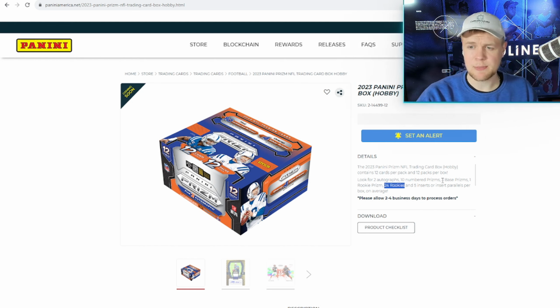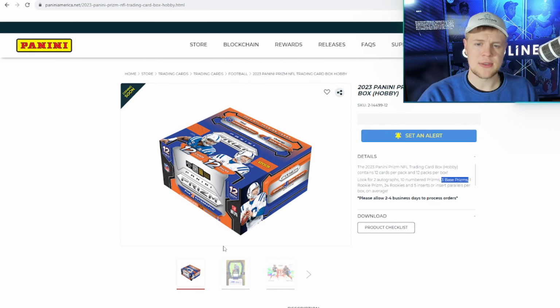I think base Prizms are just saying silver Prizms, or non-numbered. My guess is it's silver. It's weird that they say 10 numbered and 3 base and 1 rookie Prizm. So this is probably a silver rookie, but I'm not guaranteeing that. That's how I read it. Let's look at the pictures.